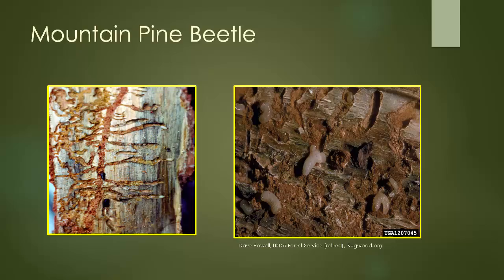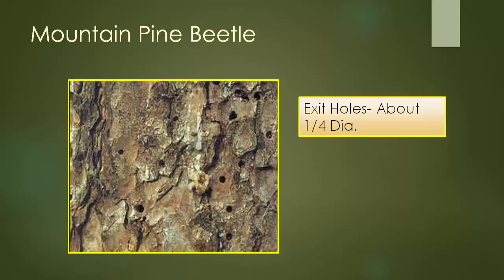If you've ever listened to Dave Leatherman, he claims they chirp. That's what goes on. If you notice, a lot of frass. That will be important when we talk about the Ips beetle. They're not good housekeepers. And those are better pictures of the larvae, pretty much white little 1/4-inch grubs with a brown head. This time of year, when they're leaving the tree, those are the exit holes.